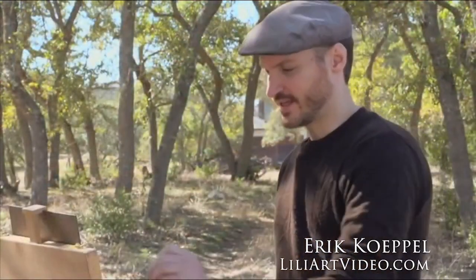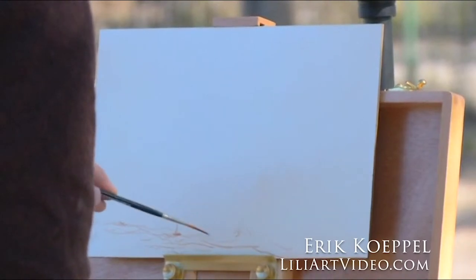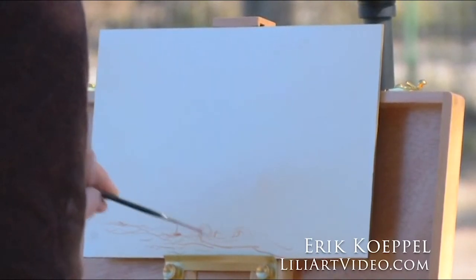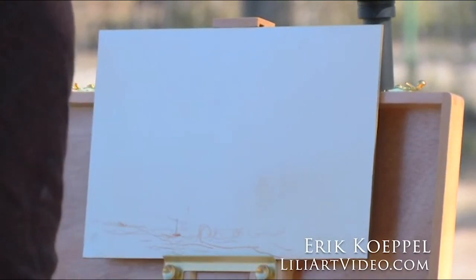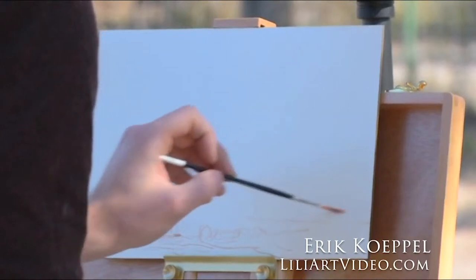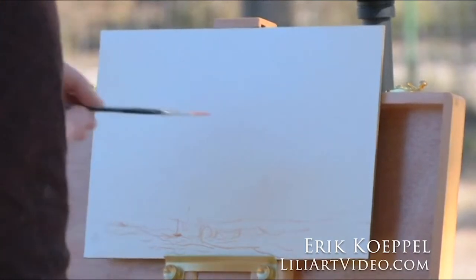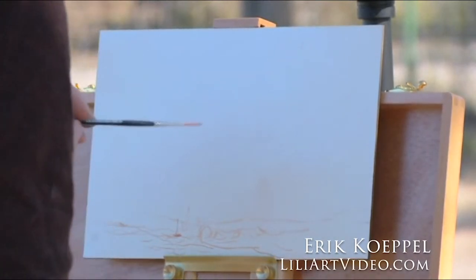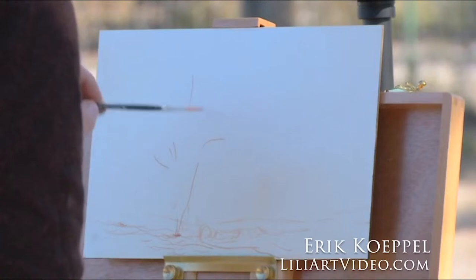So I'm finding that a field in and of itself is just a flat plane, but there's lots of things in the field, like little groupings of rocks and bushes, and if I describe those things very lightly and easily, I can start to get a feeling for how I'm moving across that ground plane back into space. And just for the sake of clarity, I'll insert the arc of that tree, so I know about the space that tree is going to occupy.